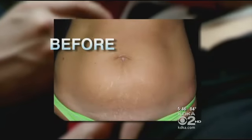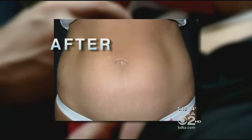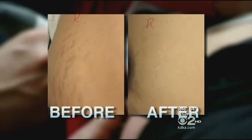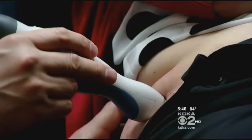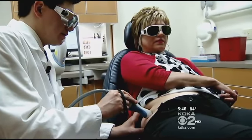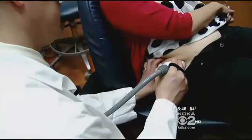Here's what this woman's stretch marks on her stomach looked like before and after Dr. Leong treated them with the Palomar Lux 1540 laser. And here's another patient with stretch marks on her hips before and after. It takes 6 months to see maximum results. Marcia knows her stretch marks won't completely go away, but is looking forward to diminishing their appearance. Age just has a way of making things happen that sometimes you want to erase a little bit.